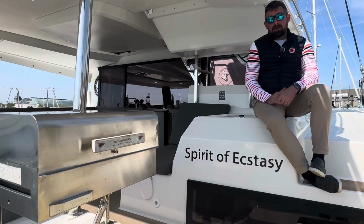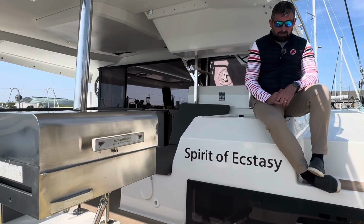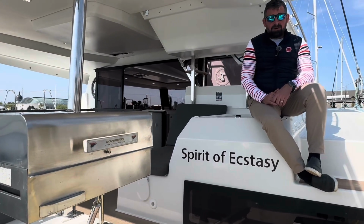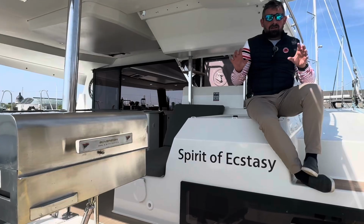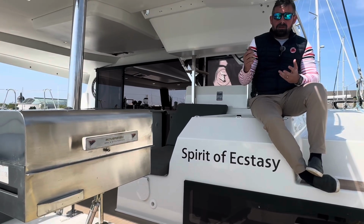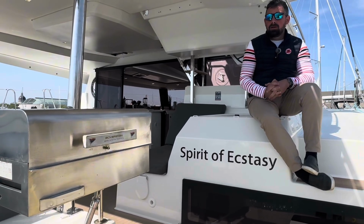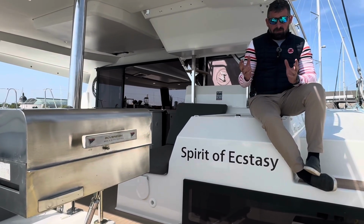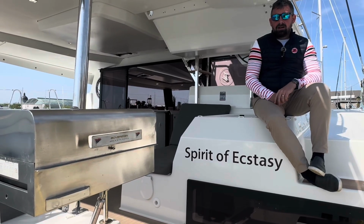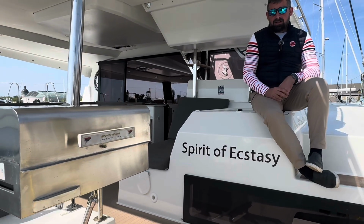This one in particular, Spirit of Ecstasy, we spent a lot of time building this. I think the owner and myself had 20 spreadsheets by the end of the studies we did, really fine-tuning things like the electrical system. We really customized the rigging so it could be set up for him to sail alone. And then in the interior, just lots of little tweaks to make it more comfortable and more livable. A lot of small things, but they all add up, and you're going to see that today on board.